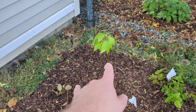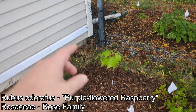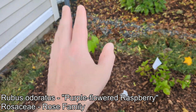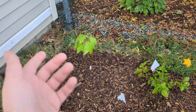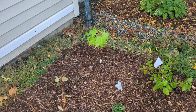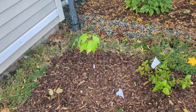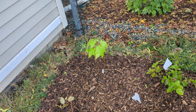Back there, same guy I got this Ageratina from. That's actually going to grow up to be a nice trailing bush. That's a species of Rubus. That's a flowering raspberry, which is redundant because all raspberries flower, but Rubus odoratus has real beautiful big showy purple flowers on it, which make up for the fact that the fruits don't taste very good. So we'll see how that does. Those are supposed to be real easy to grow as well, real popular.